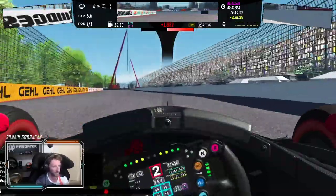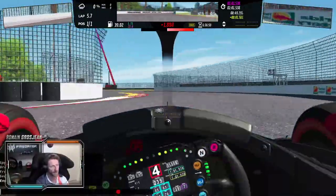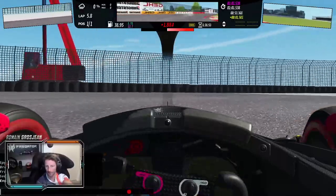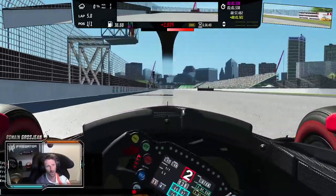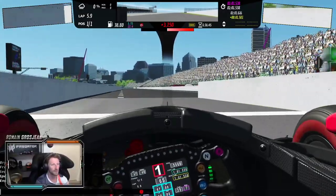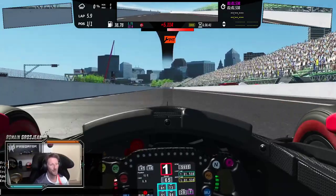Pit entry is quite a tricky one as you go through the fast chicane here. Last corner, try not to lock up the front wheel like I just did. Out of the corner and straight dive in. Get to the speed limiter here. But yeah, not an easy pit entry, but a pretty cool circuit.